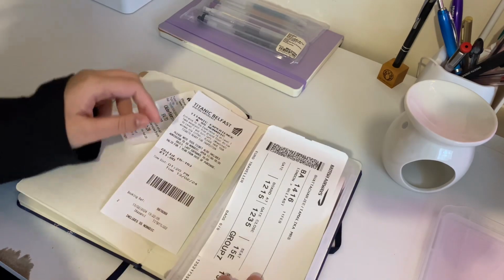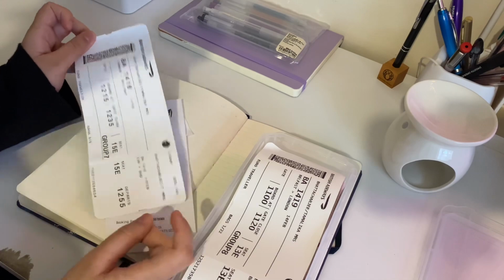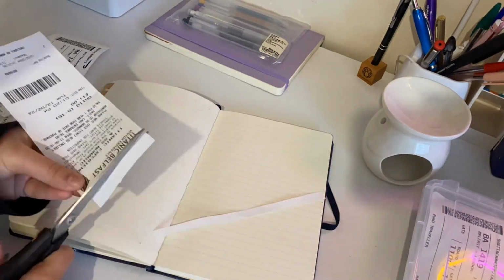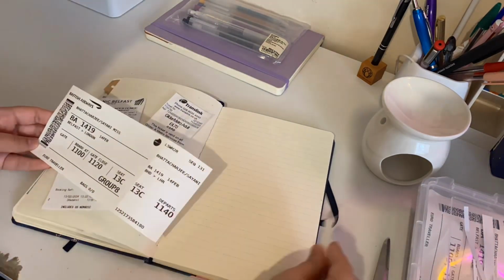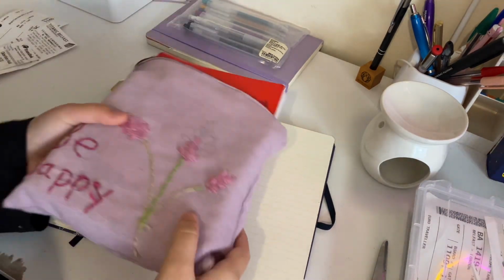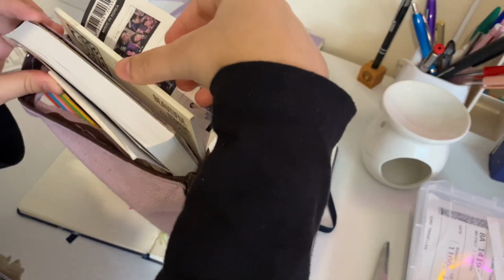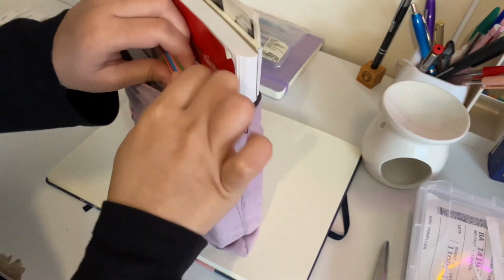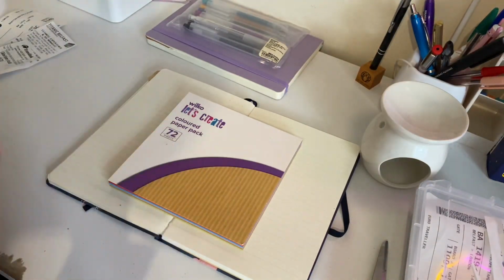So here I am. I collected some tickets which I got from Northern Ireland, where I went. So for example, I went to the Titanic Center and I had some tickets from there, so I used that. And I also got into the bus I went on in Belfast, so I have that ticket as well, the day ticket, and also my flight ticket as well.